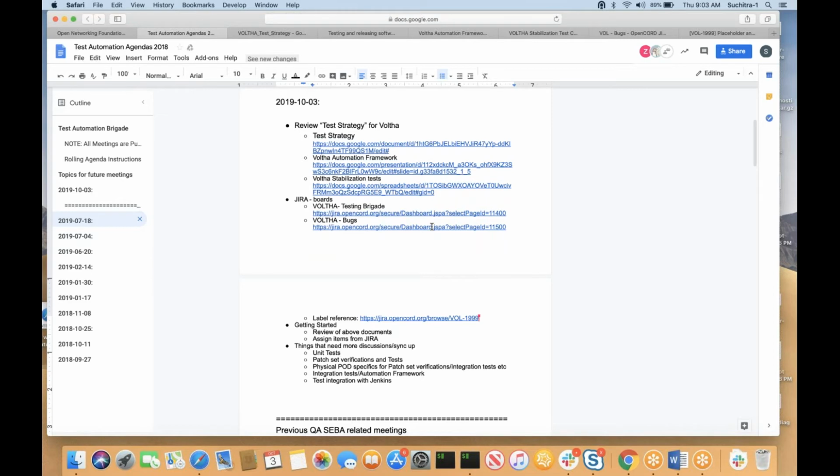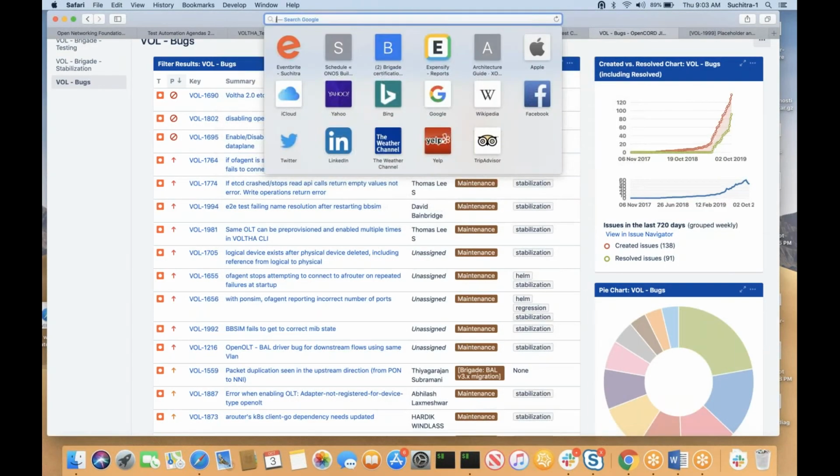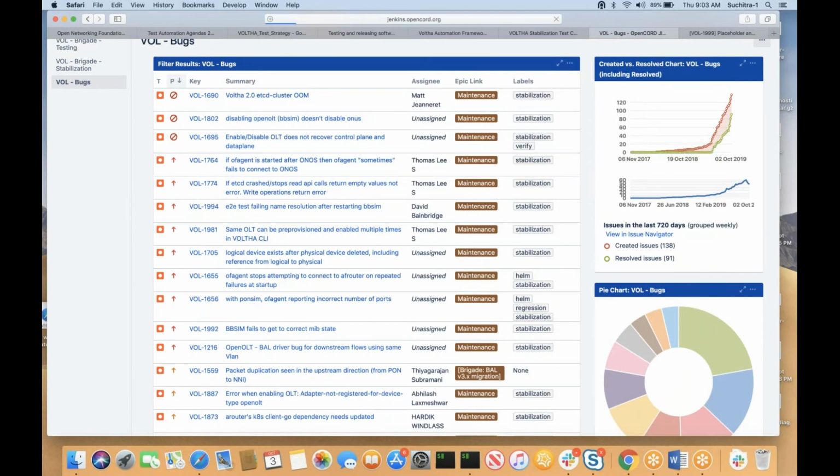Just one comment. On some of these, the names of some of the jobs in Jenkins may change. I'm trying to formalize them so that all jobs that run to verify patch sets start with verify, and a few other minor changes like that. So I'll update the document as those changes happen.